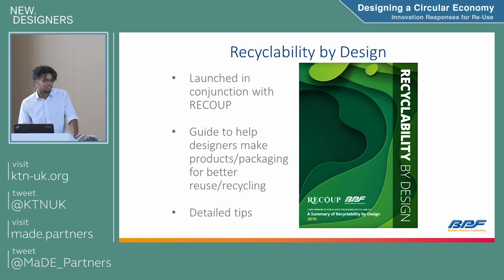And just the last point on this guide is that within it you'll find material-specific guidelines per the materials that some of my colleagues spoke about earlier as well. So things like PET bottles, which is the main liquid bottle that you'll find around. Things like Coke bottles and water typically use PET. HDPE, polypropylene, polystyrene as well.